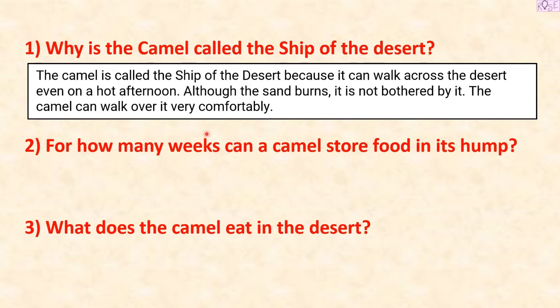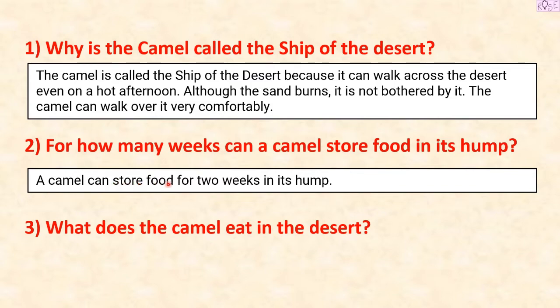Okay, let's move on to the second question, that is, for how many weeks can a camel store food in its hump? So we have to tell the number of weeks. A camel can store food for 2 weeks in its hump. Yes, if a camel eats a big meal, it can store that food in its hump, and then the camel will not have any issue for 2 weeks. He will not feel any hunger. He'll be okay for 2 weeks.